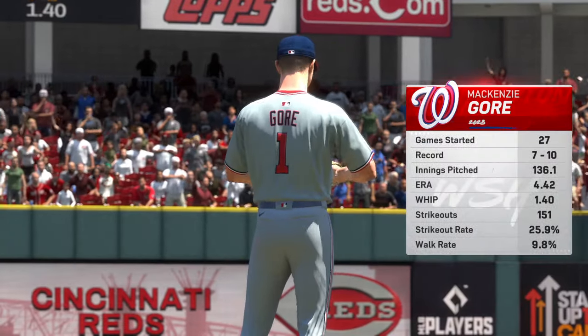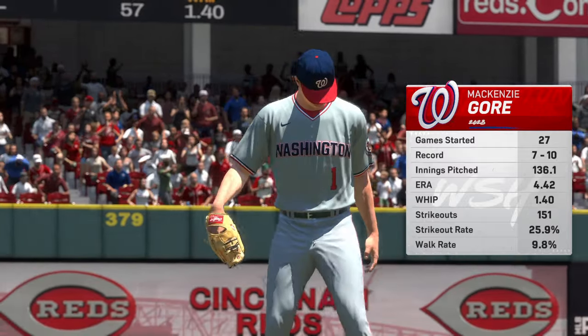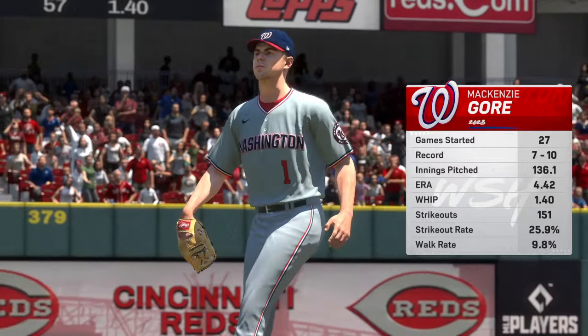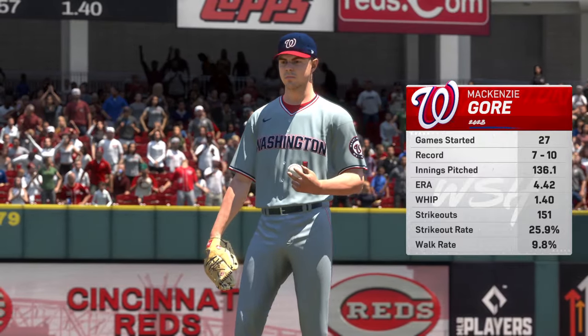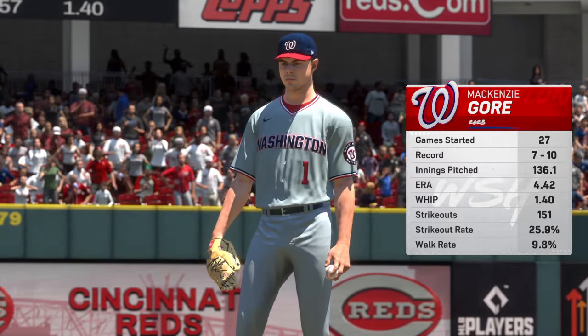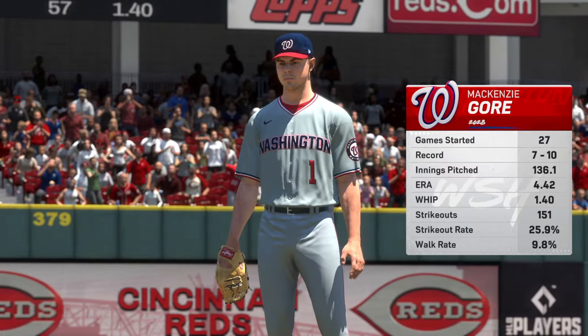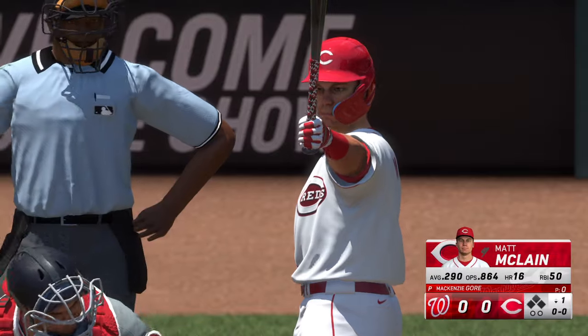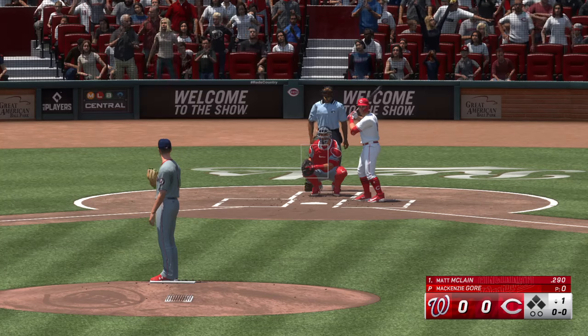Back here with my pal Singy and today's starting pitcher, Mackenzie Gore. It's always interesting to see how he utilizes all of his pitches and how many of those he has a good feel for on that given day. When he's right, he's really able to keep hitters guessing, and all of his stuff seems to be coming out of the same arm slot, the same tunnel, and that can make life very difficult on his opponents. Bottom of the first. Now here is Matt McClain.